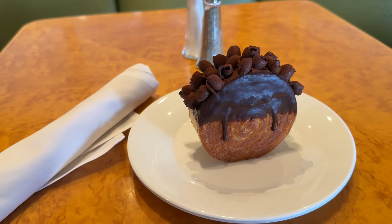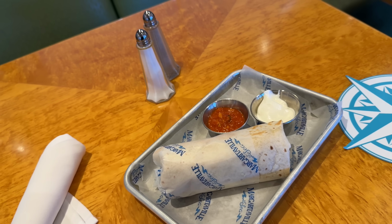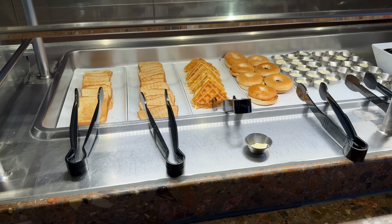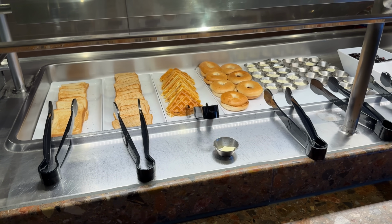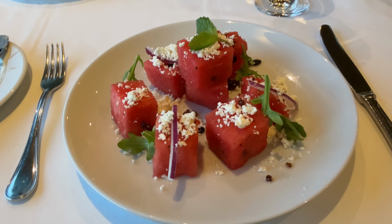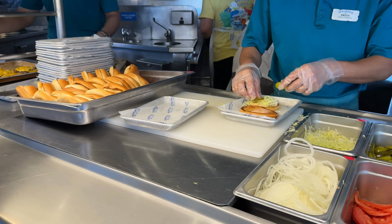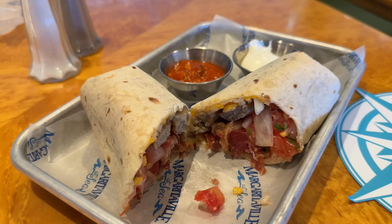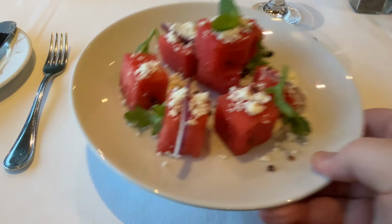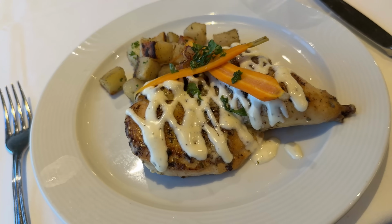Now, there are a lot of food options on this cruise ship. You have included food options and you have food options that are there for an extra fee. Let's talk about some of the included food options. I'll highlight the big ones. Of course, there is a buffet, there is a main dining room, there is a pizzeria, there is a burger spot, and there is a taco and burrito spot. I was able to sample the food at all of these locations, and this food was good, very comparable to what you have on the other major cruise lines.